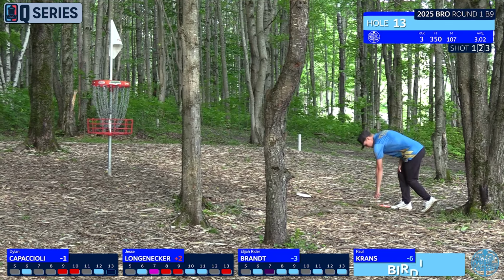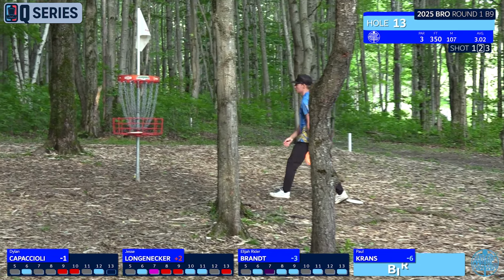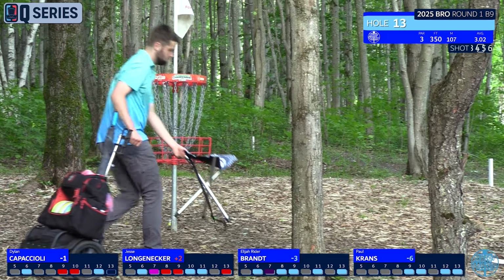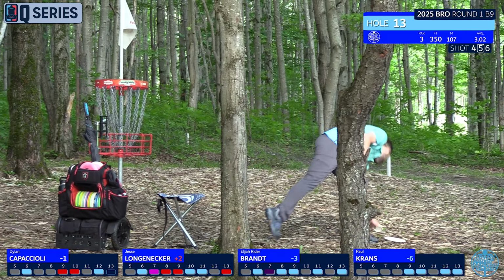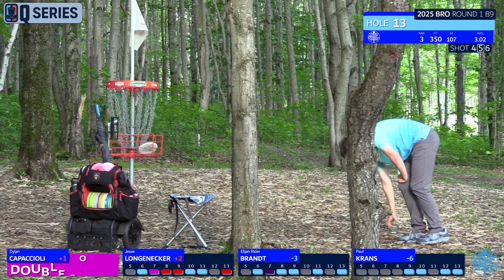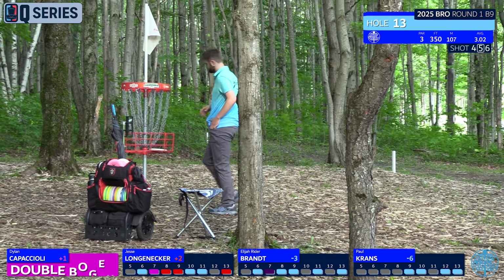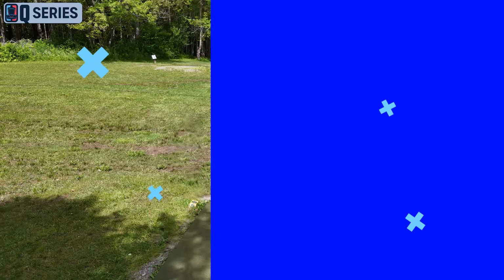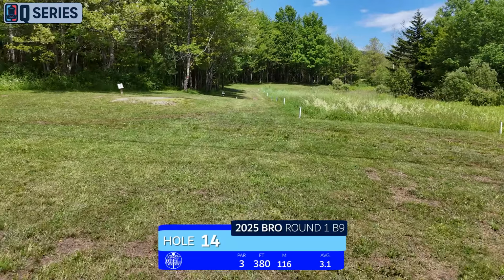Paul Krans, the heater continues. Gets him to 6 down after getting 4 of the last 5. Yeah, nothing too loud, just consistent, and he's putting well. He's driving clean. That's all it takes out here. Yeah, I mean, easy stuff, right? Obviously easier said than done, but sure looks easy when Paul does it.